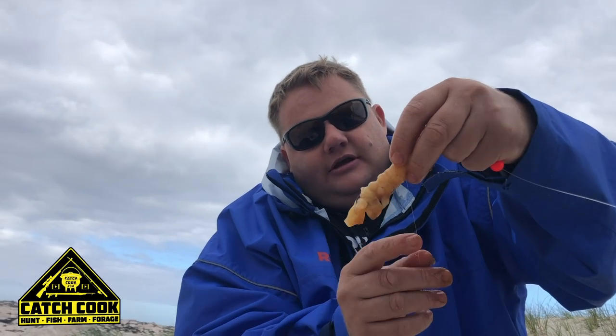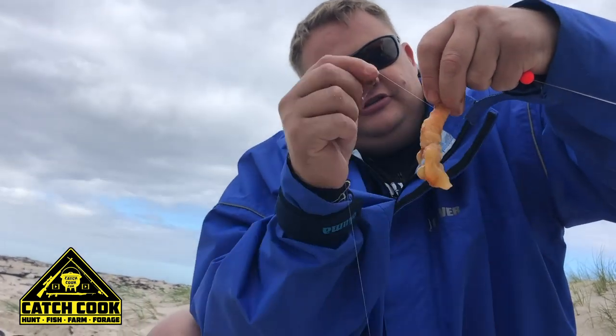And I don't ever tie at the bottom. You can see I just leave that very natural. Just at the top, I just catch it and get it nice and firm so it doesn't slide down too much. And there we go.